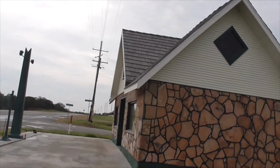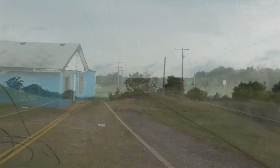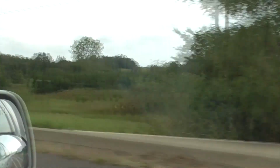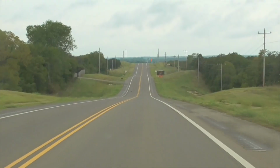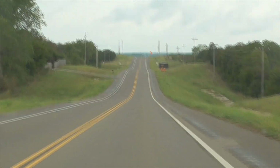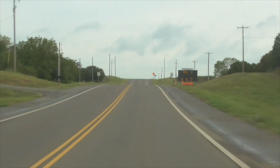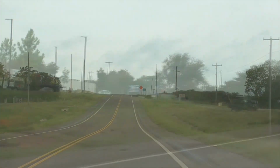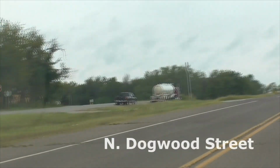Anyway, we're going to head further this way, west into the town of Luther. Our next little attraction out here in Luther, you pass the cemetery here on the right. Okay, we're headed westbound. This is Route 66, of course. Then we're going to pass a little city park up ahead. Make a left-hand turn at the Dollar General. So here we have the Dollar General. Up here we're going to turn left on North Dogwood.